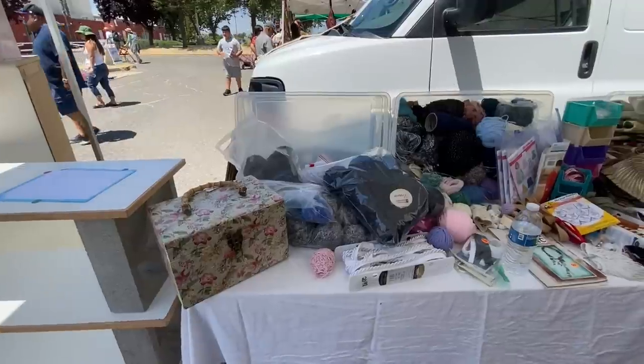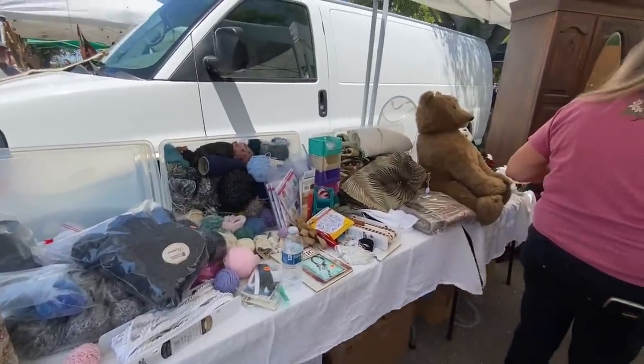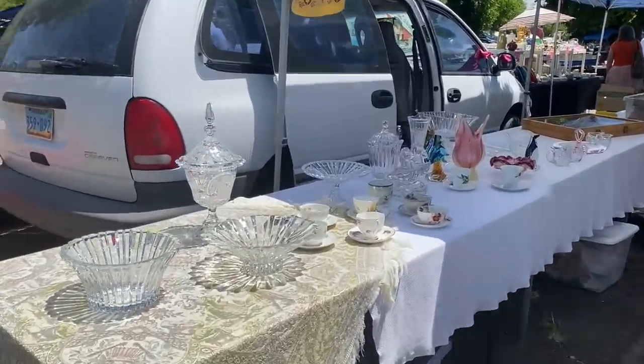I can guarantee you're going to get a screaming deal. And if you stop to look at something, most likely you're going to have a vendor hollering after you, lowering the price with each step you take away.